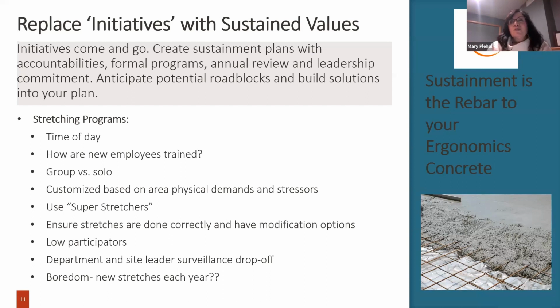So you want to make sure to anticipate roadblocks and build sustainment into the process, like what time of day. I prefer the beginning of the workday for material handlers and a third of the way in the workday for people who do very fine and manipulative things and really need a break from all of that. How are you going to train new employees? Are you going to do it group or solo? Solo almost never works, so if you want that to succeed, you have to plan for that. I customize. The warehouse workers have different stretching needs than clean room workers or people who do very fine types of things.